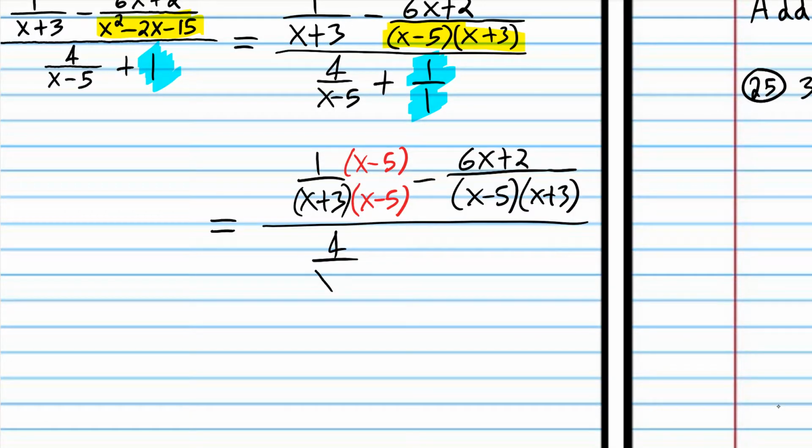So now in the denominator, it's going to be pretty easy to get a common denominator. I'm just going to multiply both sides of that blue fraction by x minus 5.